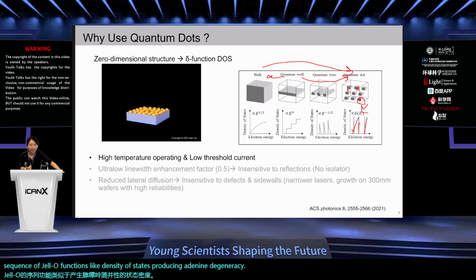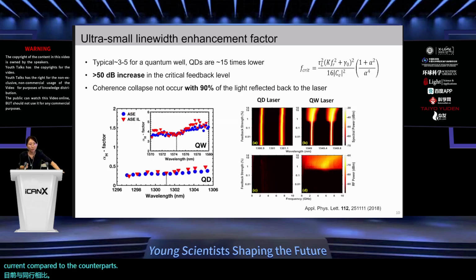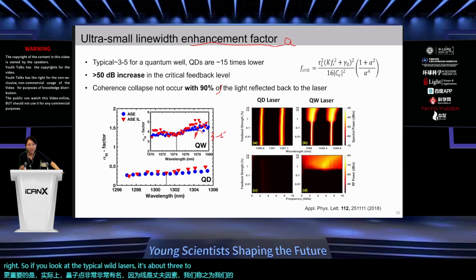As a result, quantum dots promise a lot of performance, like really high temperature operation up to 220 degrees C and much lower threshold current compared to their quantum well counterparts. And more importantly, the quantum dot is very famous for its linewidth enhancement factor, or alpha factor. The typical quantum well laser has an alpha factor of about 3 to 5, but the quantum dot is 15 times smaller.